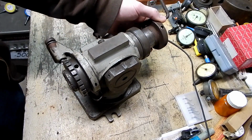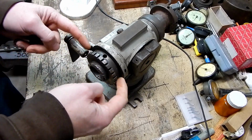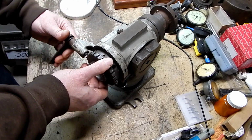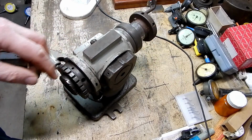You know, if down the road I really think I want to get into this thing and clean it up, fix it up, I might even make some more of these rings. But for right now, I don't have an immediate use for it. But I didn't pay much for it, so it won't hurt to just have it hanging around here.